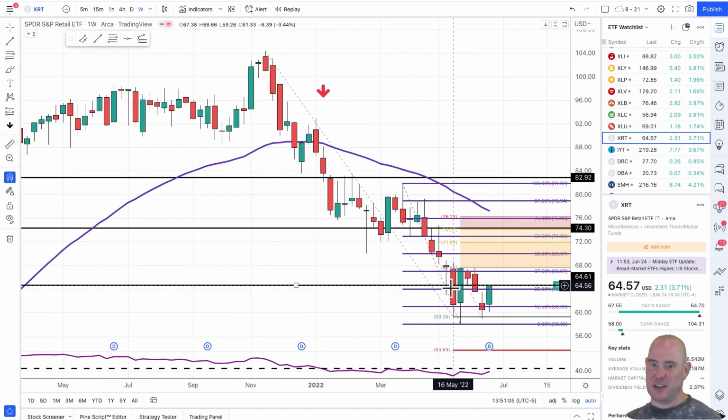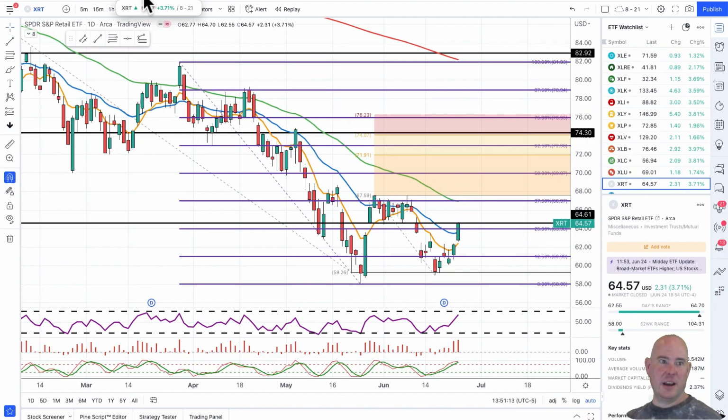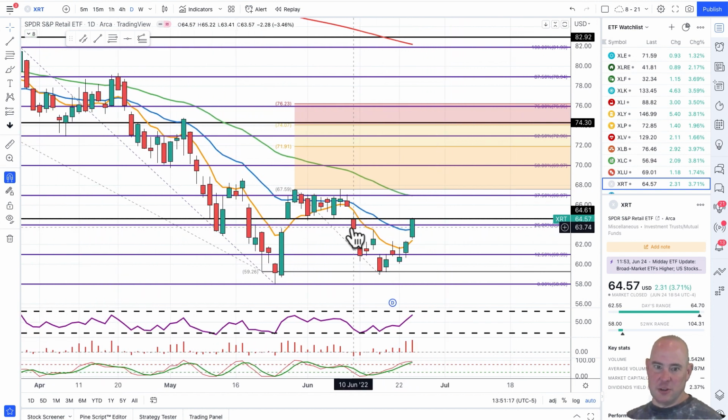XRT still in sell mode. Yes, there's still a bigger potential double bottom pattern. We have a little snapback rally filling this gap right there. XRT, by the way, is a retail ETF. So filling this key gap, and now we do have one higher, closing above the daily rotation zone right at the breakdown zone.